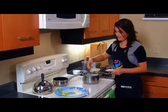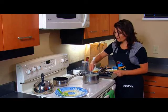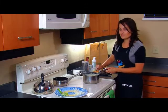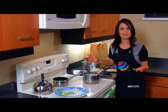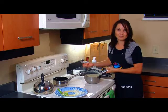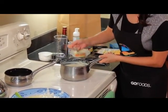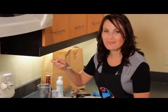Well, this is ready, and it smells so good. It looks delicious. This is a meal that could rival any restaurant out there. And I hope that you will have the opportunity to make this recipe along with all the other recipes that we have, or just use GoFoods just as it is, because it's perfect all by itself. But take a look at that. When you look at clam chowder and you think about what you see at restaurants, it looks that good, just as good as this. Now, let me have a little taste. That was so good. I wish you could try this.